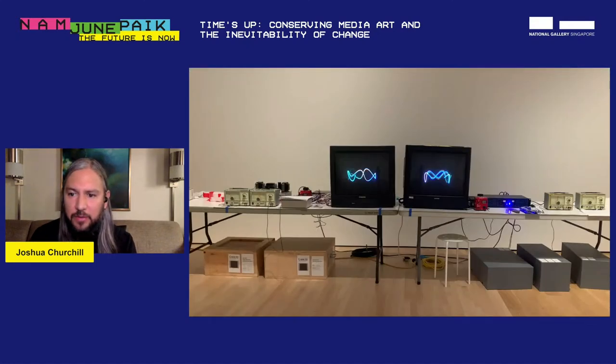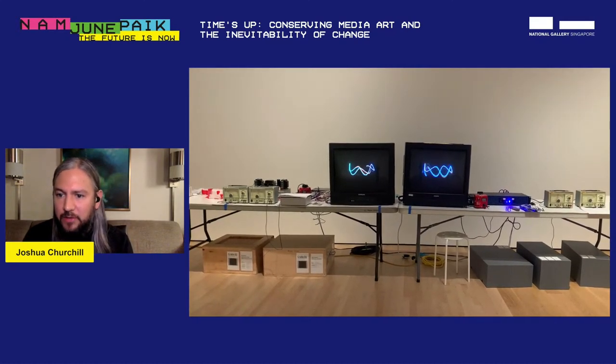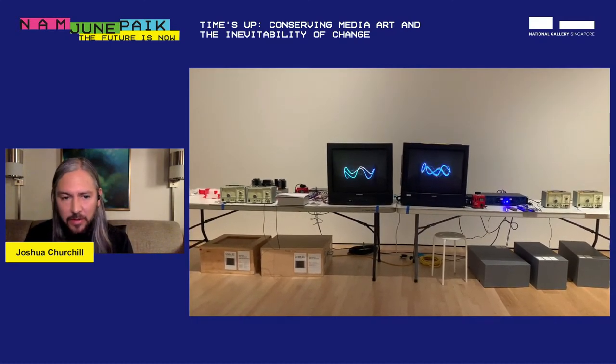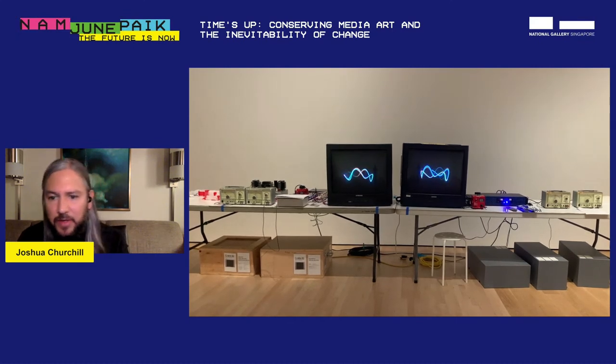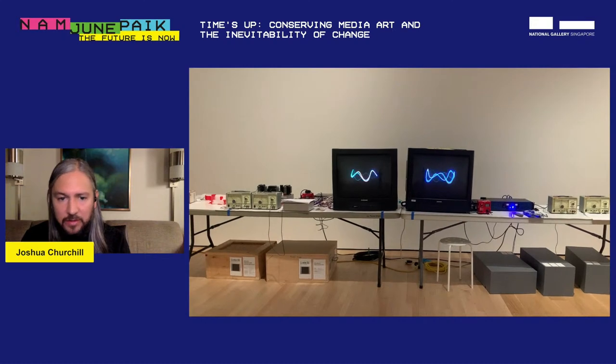To compare the exhibition copy to the original monitor, I connected the outputs of our original pair of signal generators to an audio distribution amplifier so that I could feed identical signals to each respective power amplifier and monitor. In this video, our original monitor is on the left and the exhibition copy is on the right.